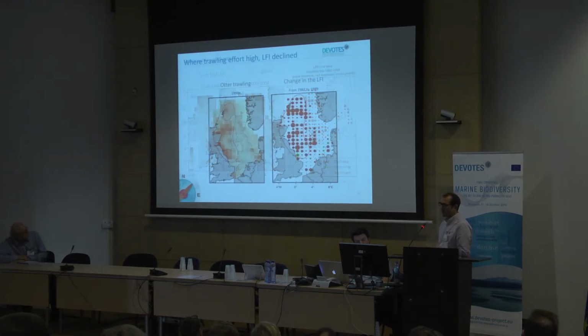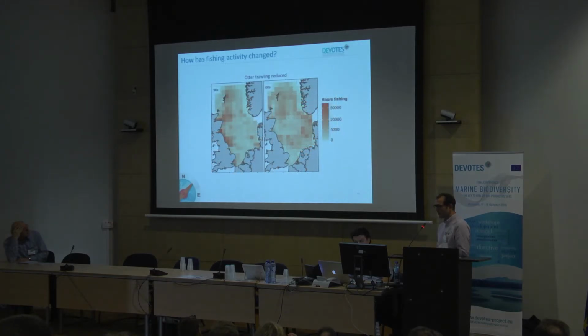So there's been large declines in the western North Sea. And this is where we had a lot of otter trawling in the 1990s. So the fishing effort there from the international community combined, there's more red, there's more hours of fishing effort. So where we had lots of otter trawling in the 1990s, we saw these strong decreases in that area of the North Sea in the LFI.